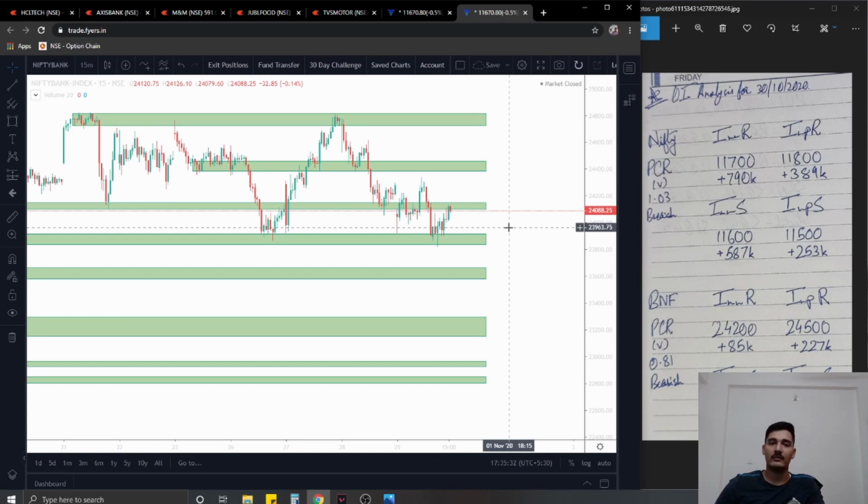Just like I said on Nifty, wait for a candle close of 30 minutes to 1 hour, and then you can go for a directional trade in that direction. No aggressive entries on Bank Nifty as of now.